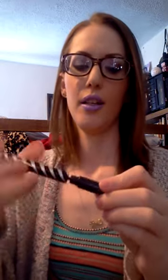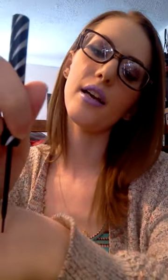And I also got Elizabeth Mott's You're So Fine Waterproof Liquid Eyeliner. I guess the color is Glitterati. But it's a black liquid liner, and it's got some silver specks of glitter in there. And I really like that. I like the tiny little brush.